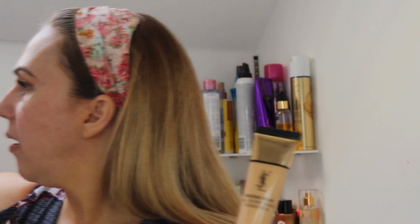Here comes the comparison. I'm using the YSL in the shade BD40. I have the B40 and the BD40 for when I'm more tanned. So I thought it would only make sense to do it with my darker shade because I know the Lancome is quite dark and yellow. This is quite a decent match.